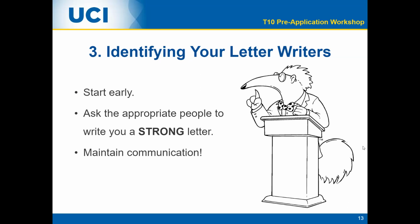The T10 cycle, the Trailblazers 10, goes all the way throughout summer when a lot of professors are still really busy. So we tell you to ask them at the beginning of spring quarter, so that you can give them ample time to think about you as a candidate and then write your letter the best way it can be.